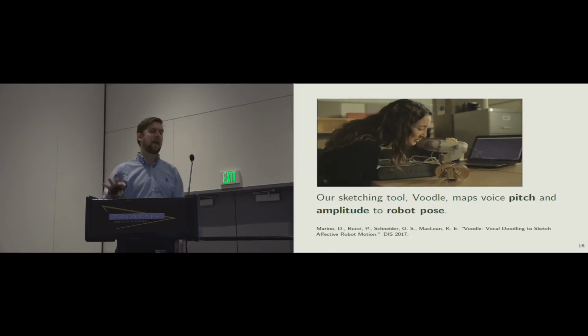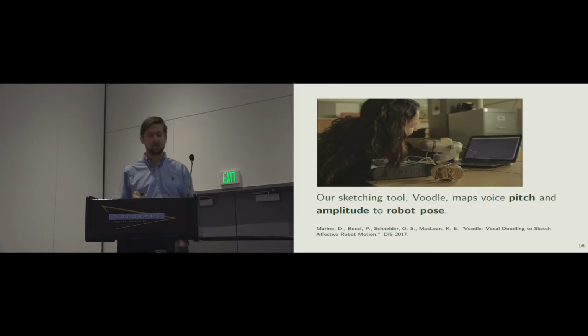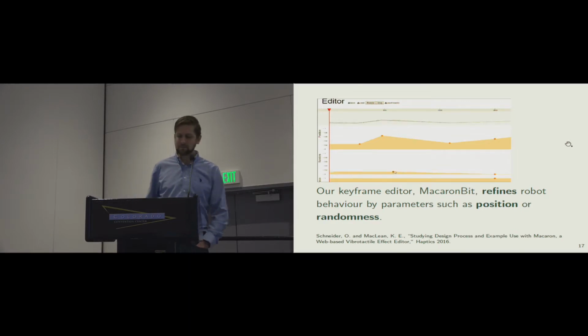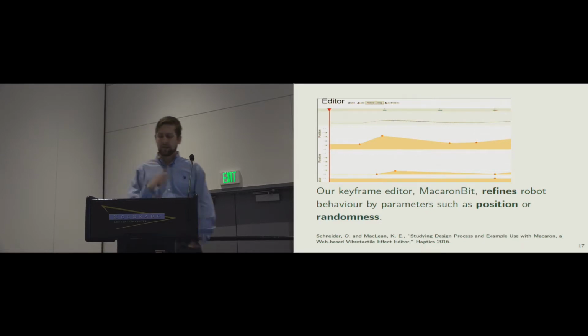Okay, so once you've designed this behavior with your sketching tool, you probably want to make some modifications to it and refine it. And so we also developed a keyframe editor built off of some other work by Oliver. With this, maybe you want to copy and paste different parts of the behavior you just sketched. Maybe you want to add a little bit of roughness here and there or smooth some parts out.